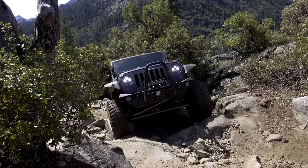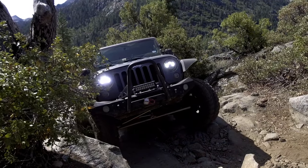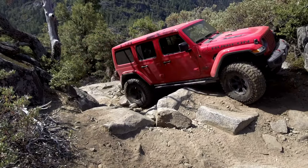After packing up camp, it was time to make our way back up and out of Hell Hole. Slick, dusty granite ledges made it a little more difficult climbing out than it was going down. Throttle control and lockers are both very useful on your way back to the trailhead.